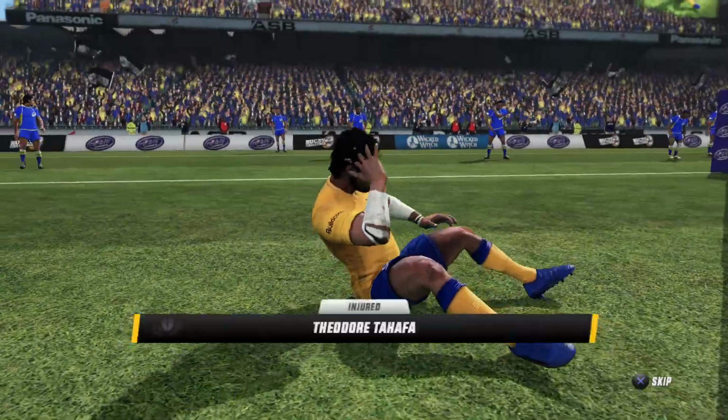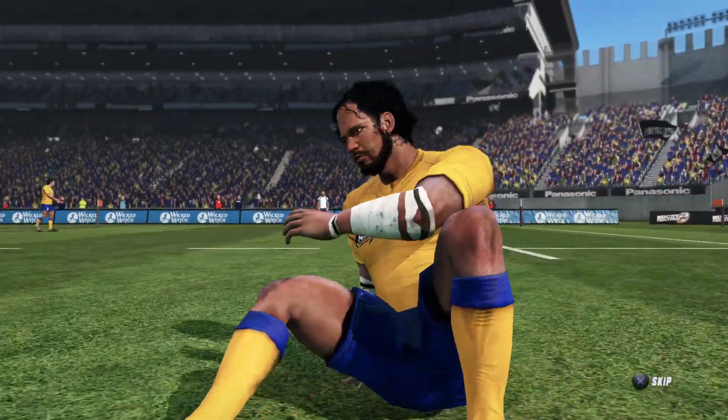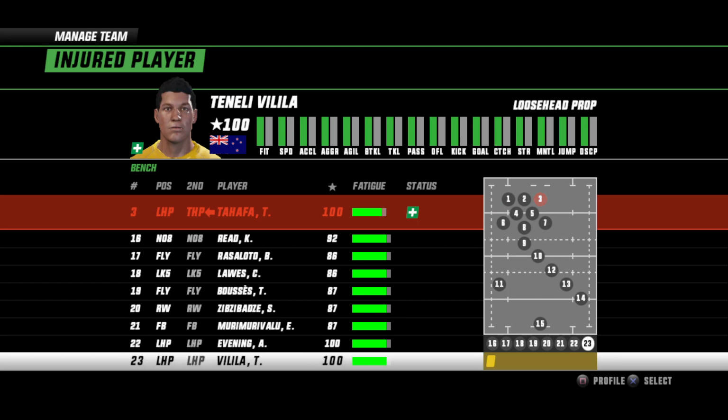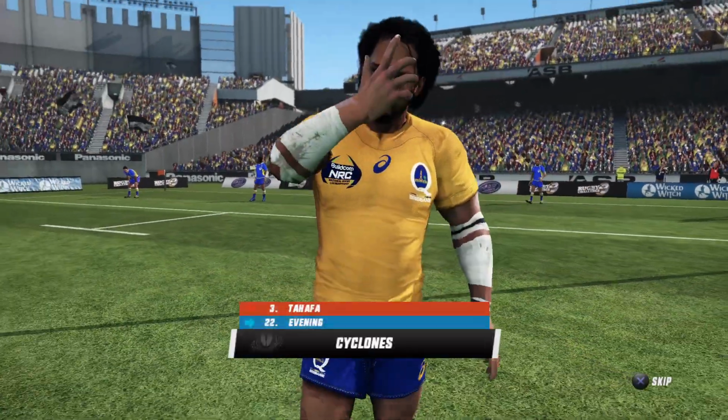Looks like we've got an injury. That certainly looked like it hurt. Pretty nasty knock to the head there. That may be the game for him.